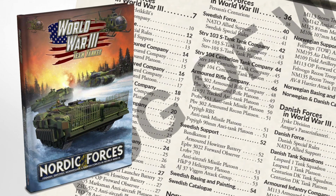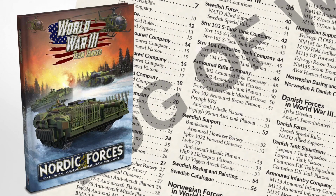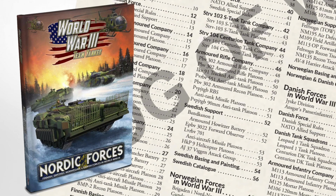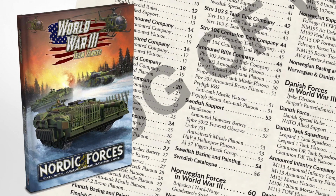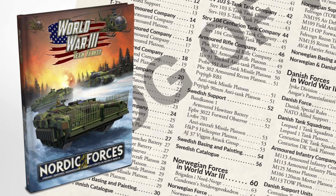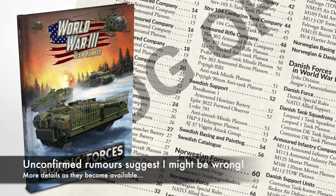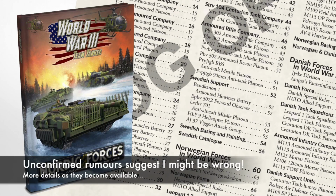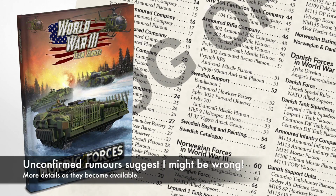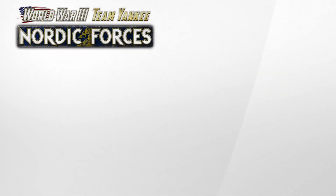I already know at least one local player who's been fielding a Swedish TeamYankee force for years, so I'm guessing he's looking forward to official stats and force diagrams for them. I don't have a detailed release schedule to work from at this point, but I'm going to make some assumptions about the first wave. If Battlefront follow their usual pattern, they'll release an army starter box set, unit card packs, and the source book. Let's start with the book.